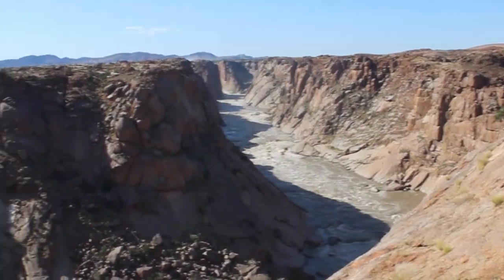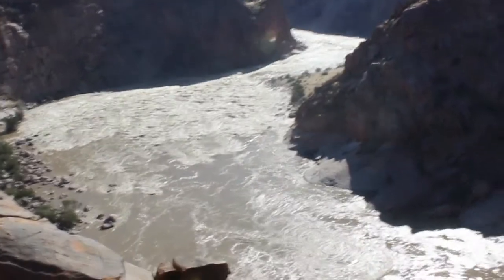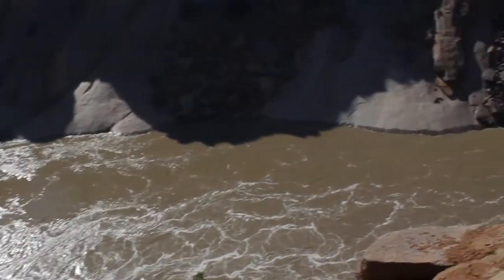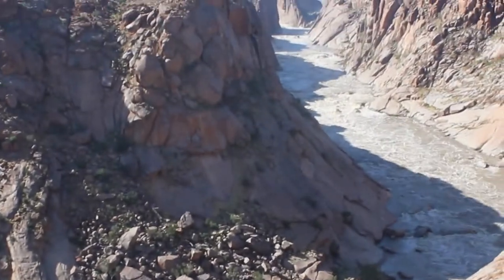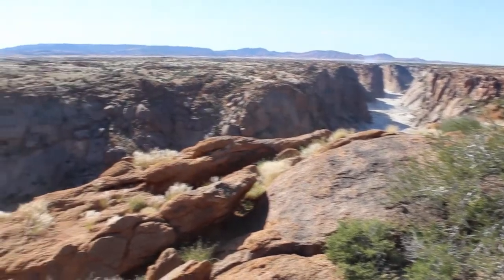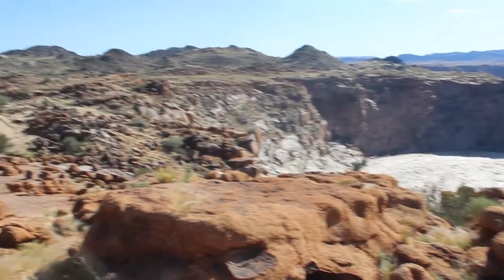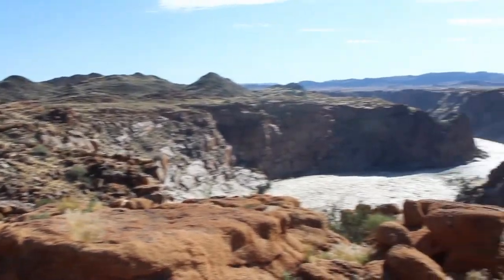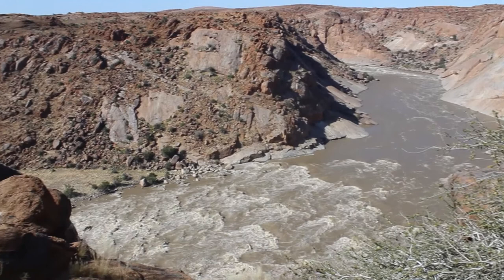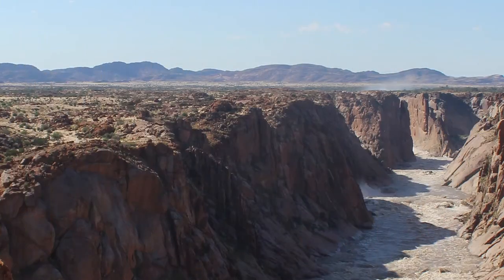Next up, the Orange River Gorge. If you visit Augrabies Falls National Park, you can also stay at the Orange River Gorge Cottage, which is very secluded, but has the benefit of these spectacular views.